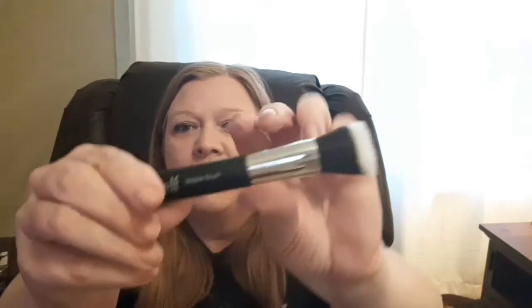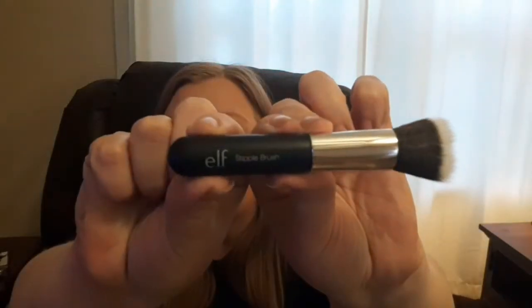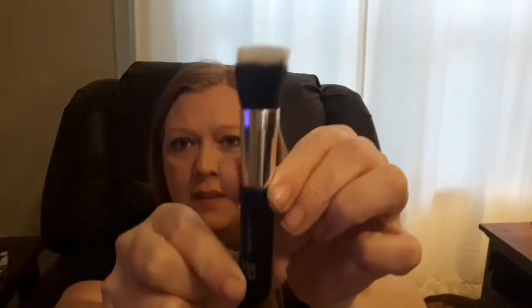But I thought I'd take it out of the package so that I can see exactly what it looks like. It looks kind of fancy. It says e.l.f. right across there, and it's just a black, sleek looking thing.